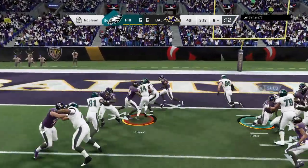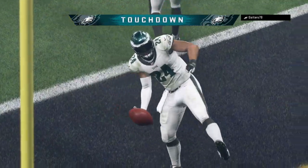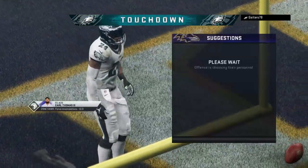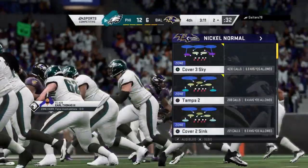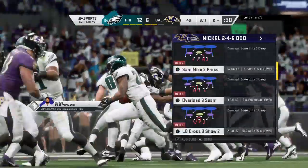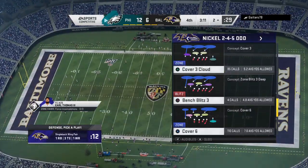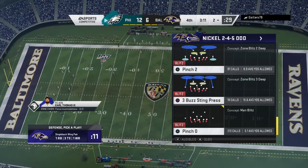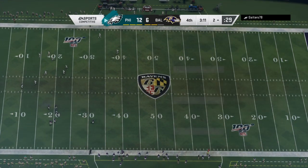On 1st and goal, Howard. And he is into the end zone. Touchdown, Philadelphia. A 6-yard touchdown run. And the Eagles have taken the lead. Solid job up front. Really just a solid job all the way around to get that one in. Yeah, that was well executed, wasn't it? Well blocked, well run. End result, 6 points.